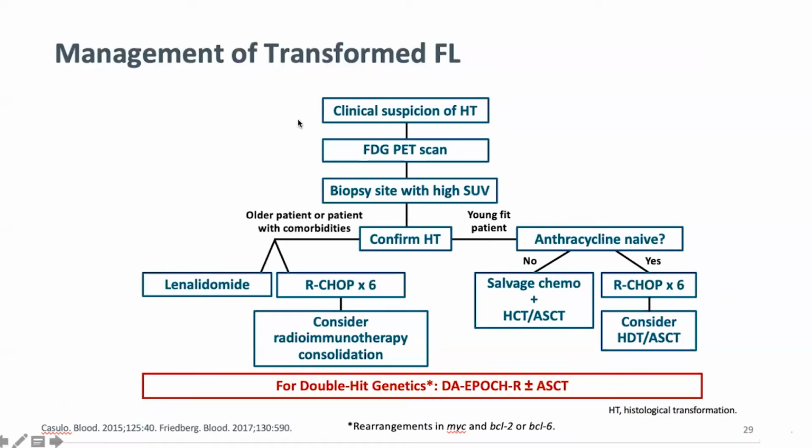For transformed follicular lymphoma, there is no role for watch and wait. If we have a suspicion of a high-grade transformation, then we would carry out an FDG PET-CT scan and biopsy the site with the highest SUV. If transformation is confirmed, older patients can be treated with lenalidomide-rituximab or R-CHOP, preferably R-CHOP if they are fit for that, and then consolidation with radioimmunotherapy. If they are young and fit and anthracycline naive, then we go for R-CHOP. If not, then we go for second-line salvage chemotherapy, usually cisplatin based, followed by autologous stem cell transplant, or consider allogeneic stem cell transplant there as well. In addition, nowadays we need to add the CAR T therapy option for these patients.